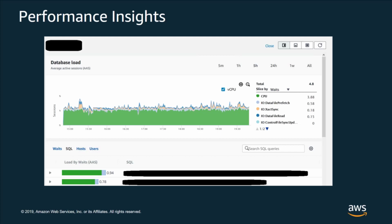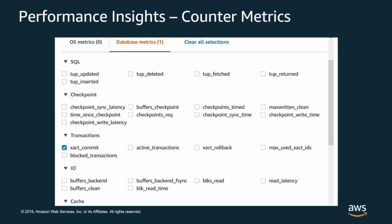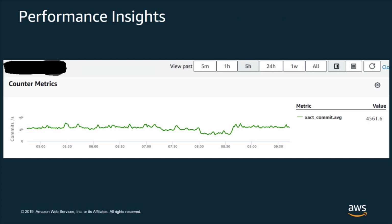In addition to that, more recently introduced are Performance Insights counter metrics, which are a little bit more of a view into the database and some of the things that are happening, such as the committed transactions per second or active transactions, a whole wealth of information on what your database is doing at a high level. And again, looking back in terms of any issues to try to root cause things.